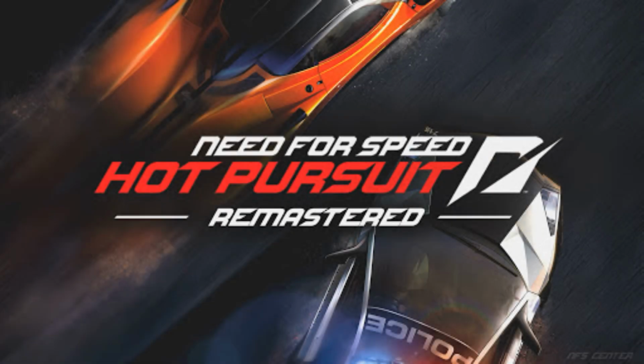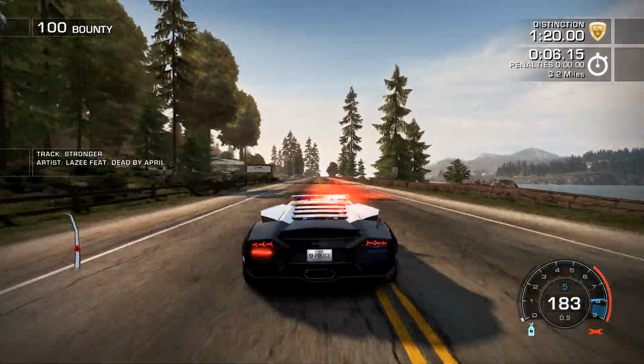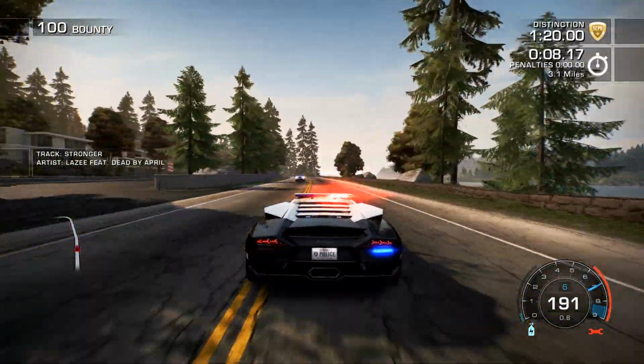Originally released in 2010, Hot Pursuit was easily my favourite Need for Speed game and probably my favourite racing game of its generation. It's certainly the one I sunk the most hours into.